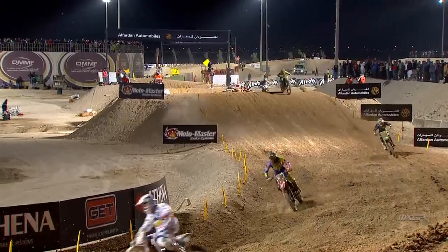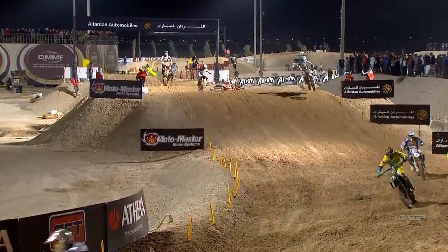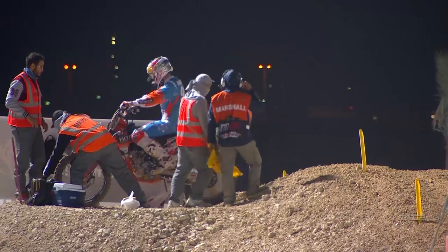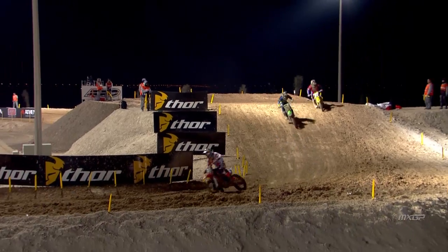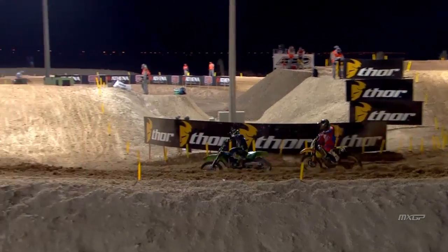He knew he was in a precarious position as well. Fortunately for him, he picked himself up and got out of harm's way. But his bike and himself were feeling a little bit second-hand. He did rejoin for a few laps, but to no avail.